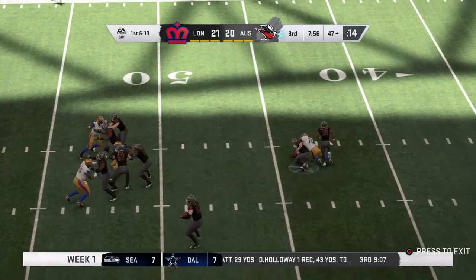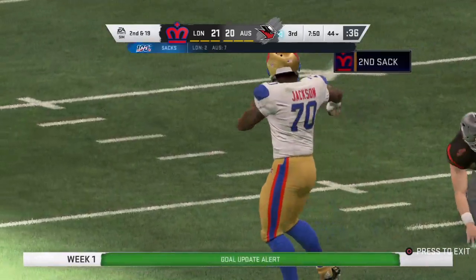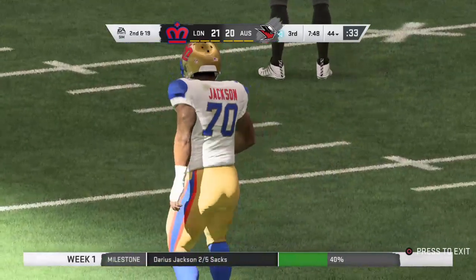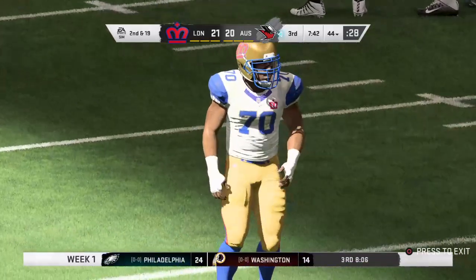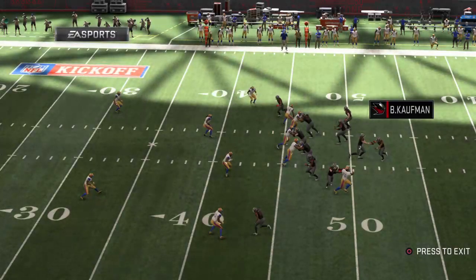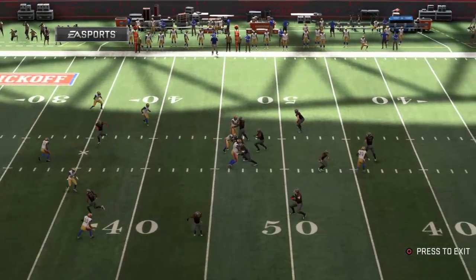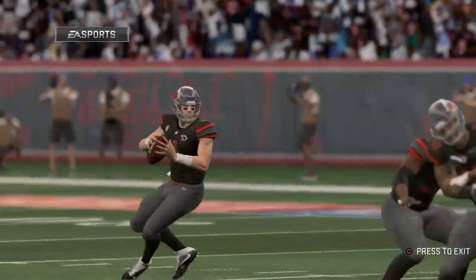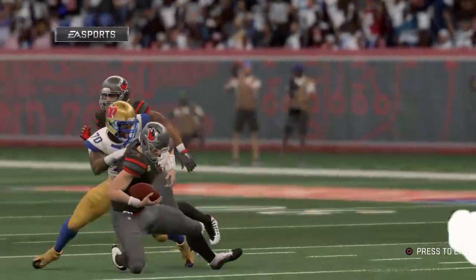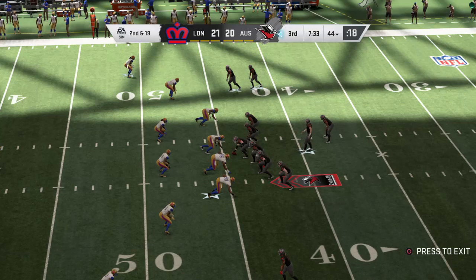Play action. Kaufman, blindside, not protected. He goes down. Second sack of the day by Darius Jackson. It'll be second and long for the Desperados. He was in a tough situation there. Second and 19 for Austin at their own 44.